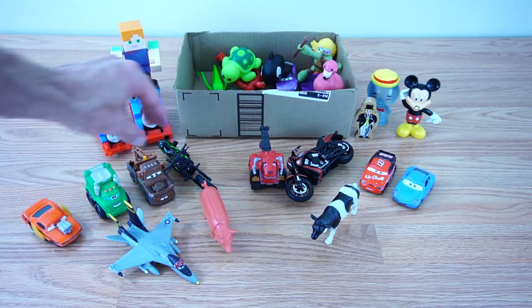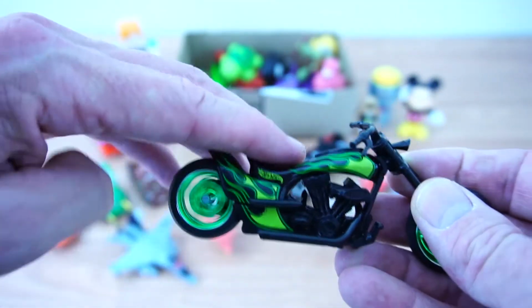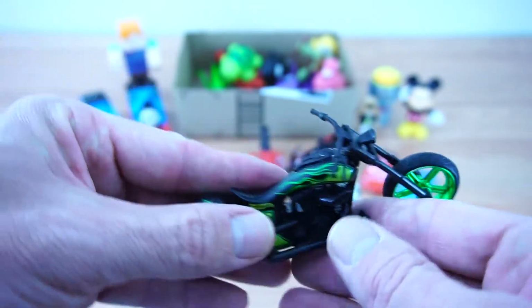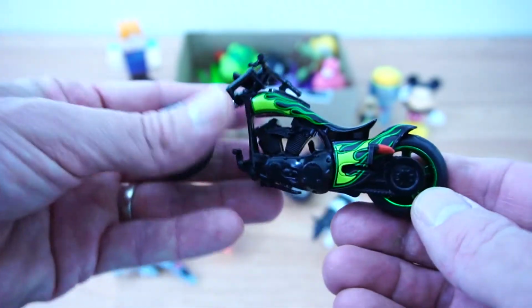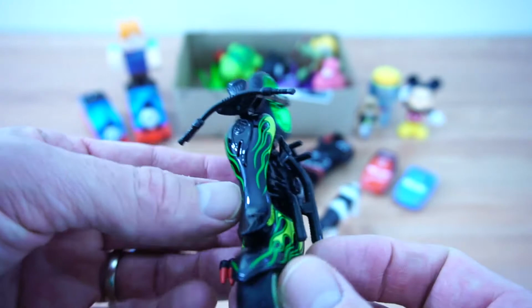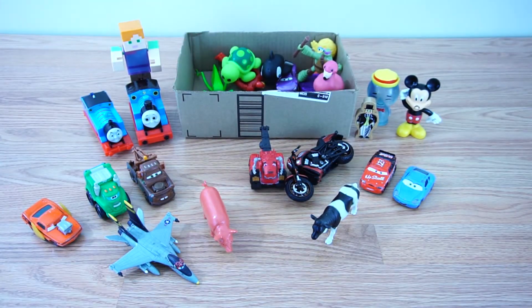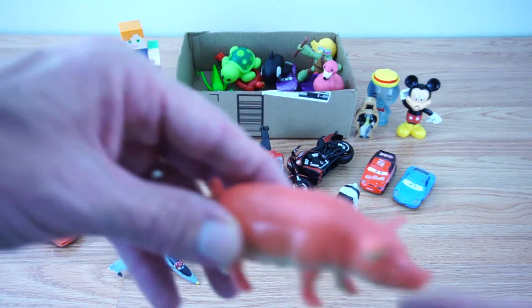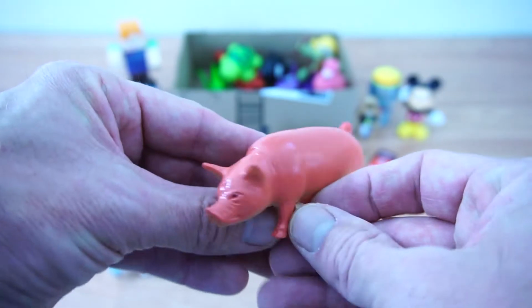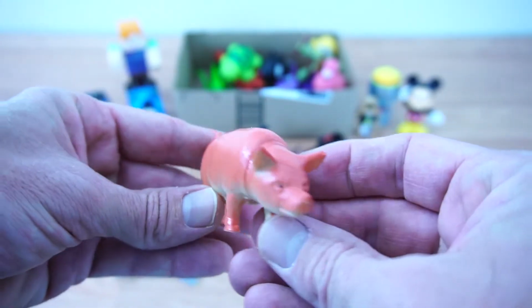Okay, who's next? Looks like we have a black and green motorcycle. This would be fun to ride around town. Our motorcycle. There goes our motorcycle. Alright, who's next? Oh, it looks like we have a pink pig. There's our pig. It says hello to you guys.